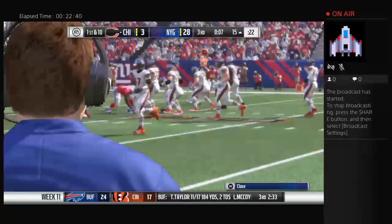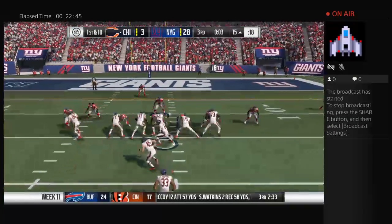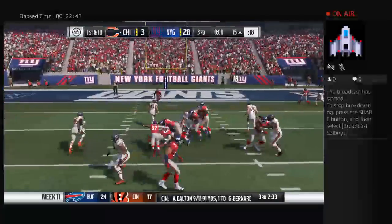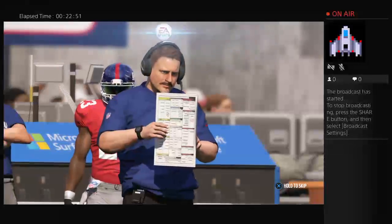I do, because a lot of the time you're struggling because your passing lanes are clogged. That usually happens when you're throwing the ball underneath. People start to press up on you. Push them deep. Find some space and open.